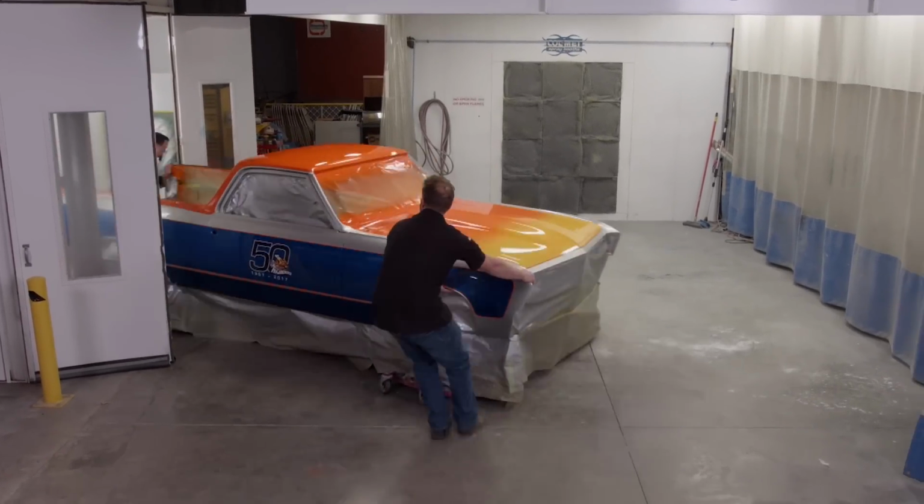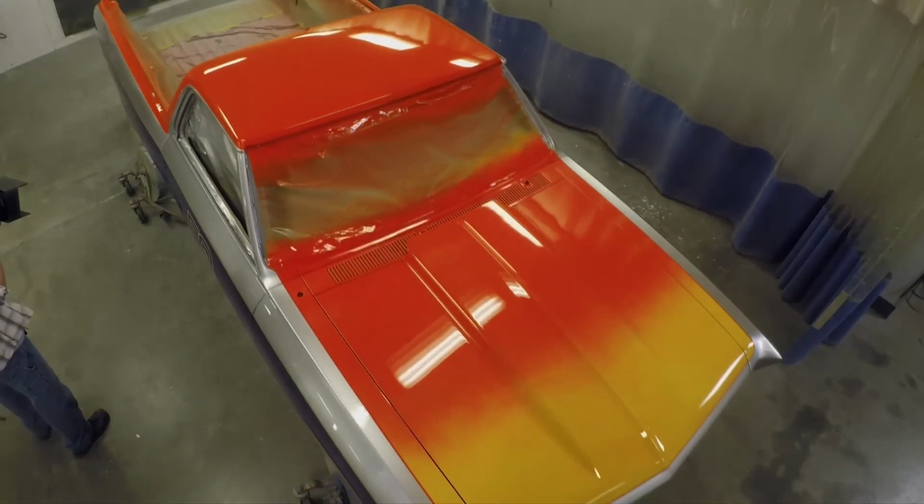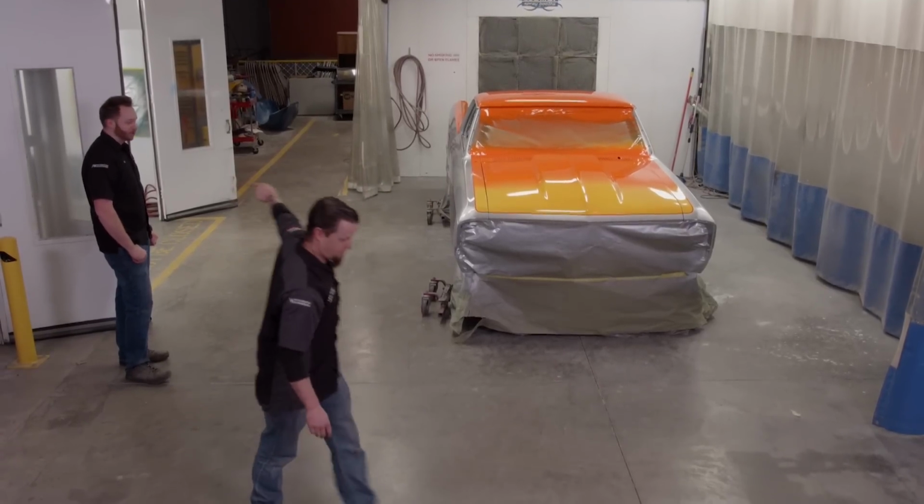Good on that side? Good so far? Cool. Wow. Make somebody a real nice truck. Are you sure?